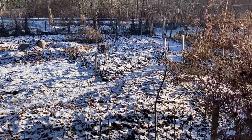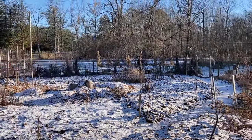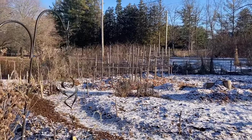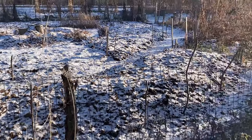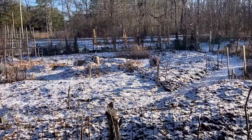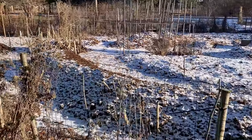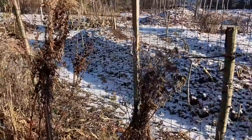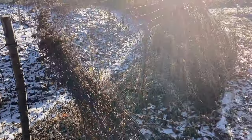It's a different view from the aerial view that you could see in that Exploring Alternatives video. This is a view from the ground in the winter. But this is going to allow us to show you what we do at ground level for the plants and for the animals.